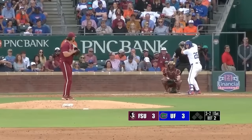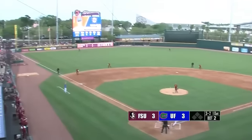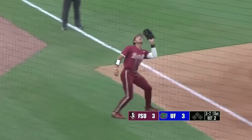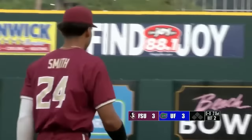So the count full now on the Gator catcher. And it's a pop-up again. This one should stay in the field of play. Cam Smith drifts into foul territory and almost back into foul territory, but he'll catch it behind the bag for out number two.